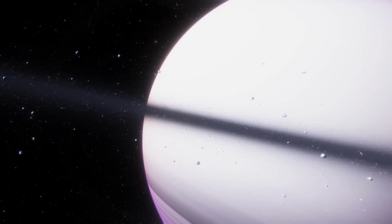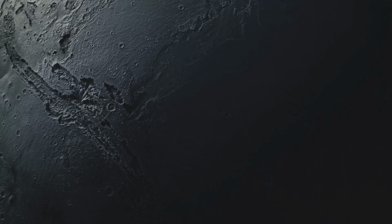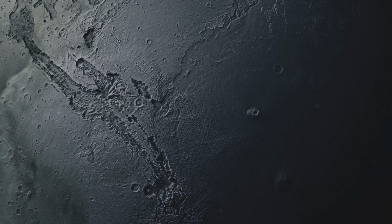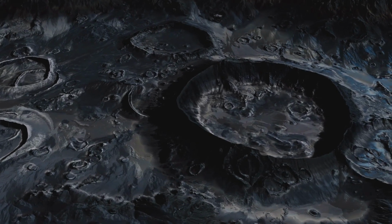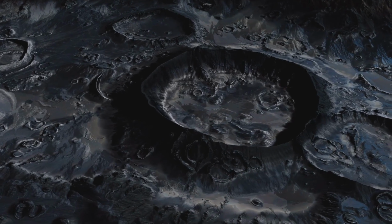Section 2. Cratering History, Unraveling a Violent Past. The surface of Proteus is a testament to the violent early history of our solar system. It is heavily cratered, pockmarked with impact scars of all sizes, a testament to a time when the young solar system was a chaotic shooting gallery.